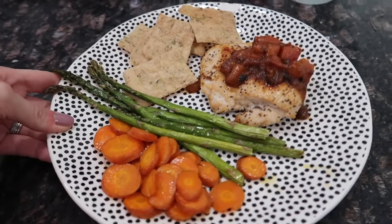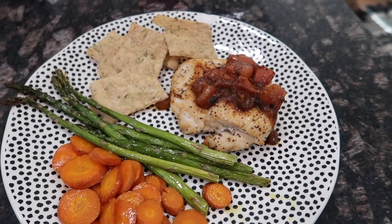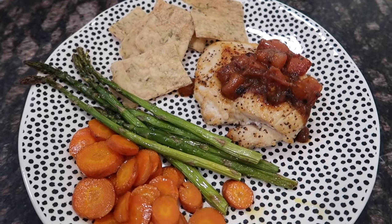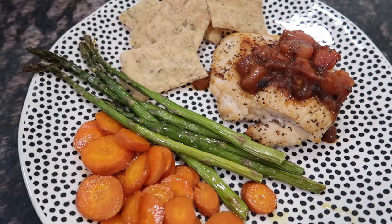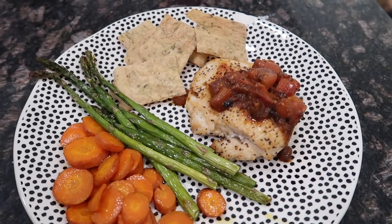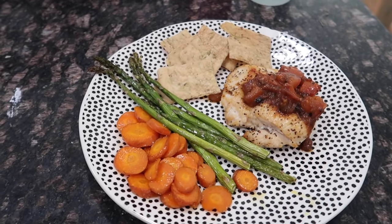And there we go. Dinner is ready. Joe's not even home yet. So I am a happy camper right now. I know that it might not look beautiful, but it actually tastes very tasty. So I'm gonna put these on the table, get everything ready, finish cleaning the kitchen, and then I'll be done in here.